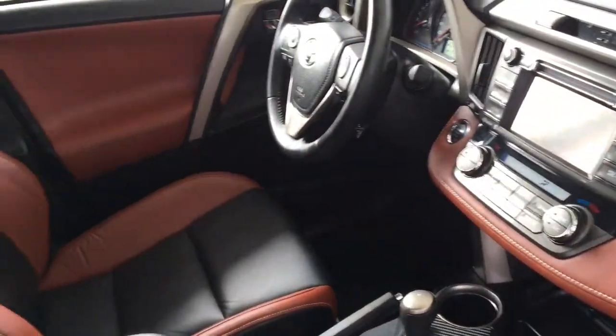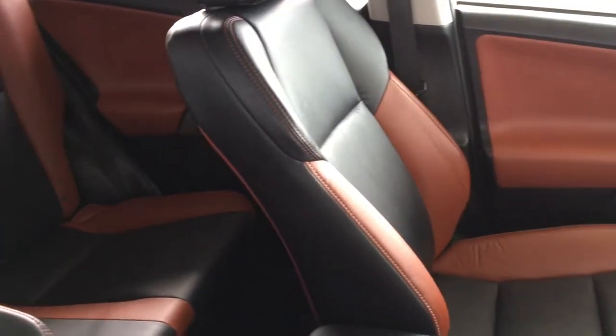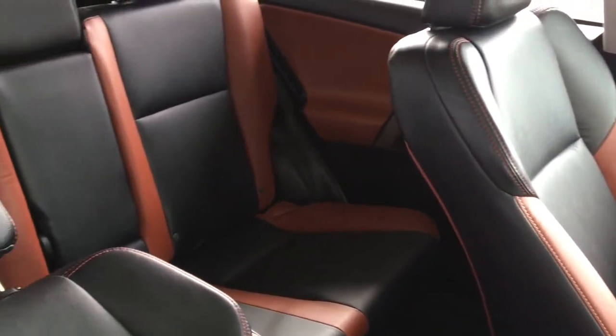The interior shows well, and the upholstery is in top condition, and in the back there's 60-40 fold-down rear seats with a convenient center console for your passengers.